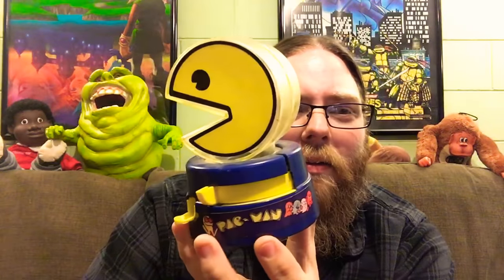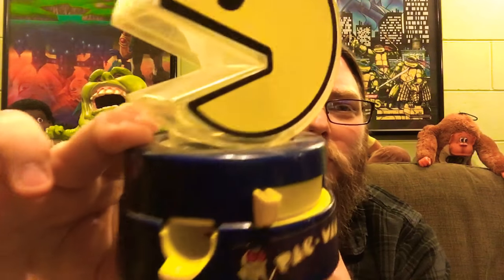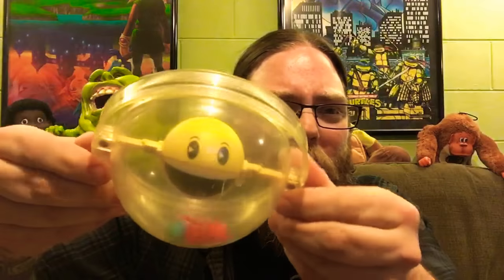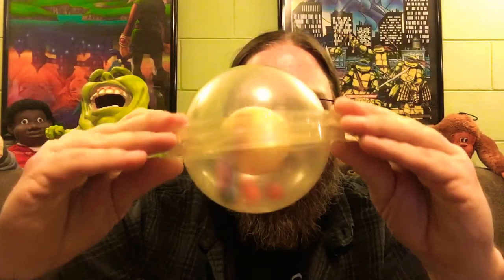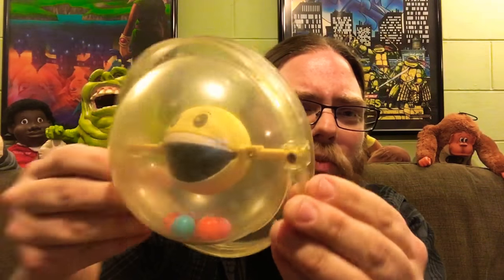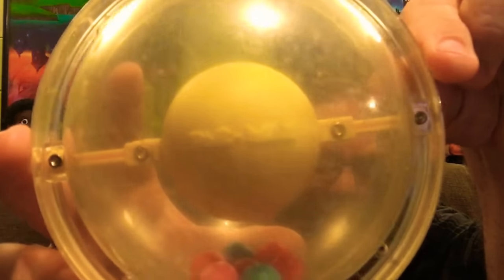And I got a Pac-Man Gumball Machine. Pretty excellent looking, huh? And this guy. His mouth opens and closes, and I think you can get the balls in there, or the power pellets, although they look like gumballs. It's one of the most ridiculous things I've ever seen, so I had to get that. And it's got his name on his back. So that's it for the Pac-Man stuff.